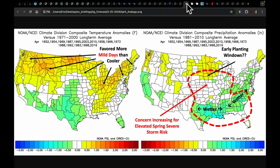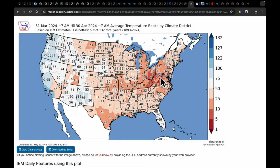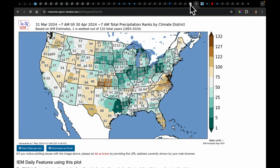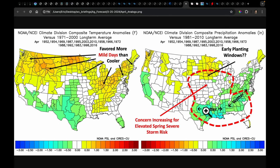What about my analogs? Remember I told you all the years that were El Nino winters where El Nino was gone by spring. That's what we put out there. I think the only thing I got right was that I said the risk of severe storms because on the temperature side of things, I guess it wasn't terrible. But on the precipitation side of things, remember that's what actually happened. And we were much wetter into this area with our forecast. There were some early planting windows here, but then they were shut off pretty quickly. So I would give myself, I'm going to go with a D+.